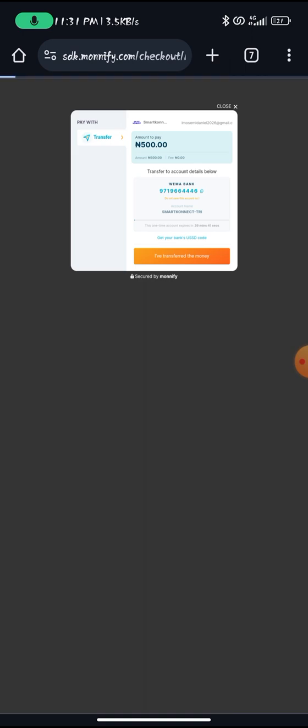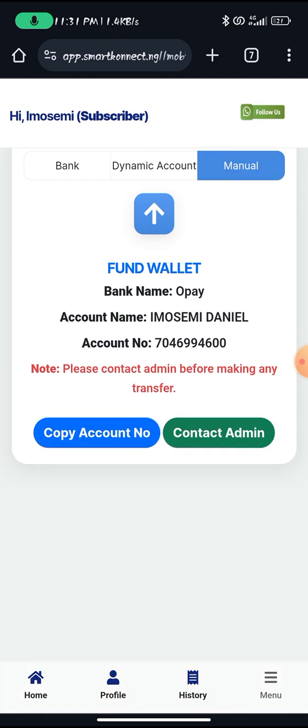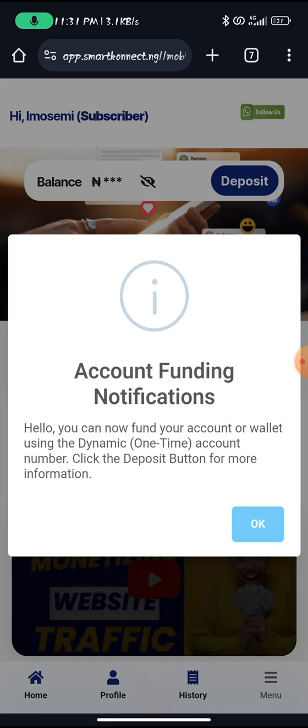But for the automatic funding, for this bank, I can use all these account numbers anytime I want to use them, provided that they've been saved as beneficiary on my bank. So any of the two you want to use, they are okay. Then if you want to do the manual funding, you can come back to this place and do the manual funding. Once your account is credited, you are going to see your money here.